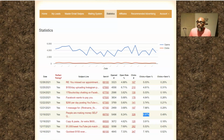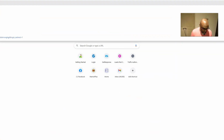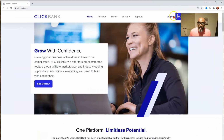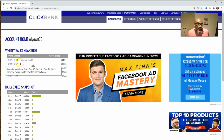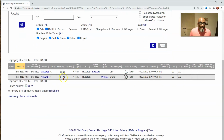Now, let's jump over to ClickBank. Let me minimize the screen like I always have to. Slide this over and log in. So we're logging into ClickBank, and I'm not surprised because I already know that we had a winner today. On Monday, the 27th of December, we made $45.60, right? And if we click that, take the shortcut that I learned about, come down here, we see we made a sale, right?